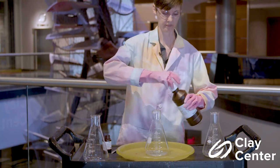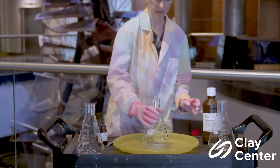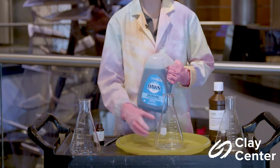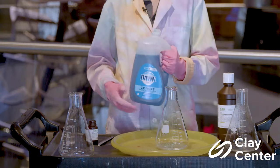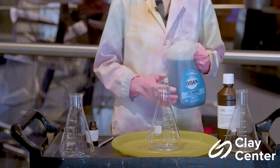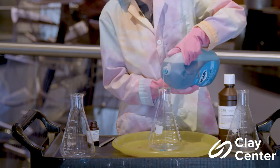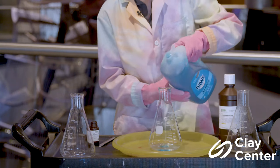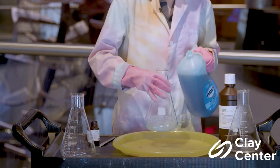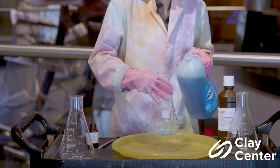All right. So we have a little bit in there. This time, I'm going to add a little bit of Dawn dishwashing liquid. If you remember from our first experiment, which we like to call Genie in a Bottle, because it looks like a genie coming up out of a bottle, you'll remember that there were several things that happened. There was a color change, there was a temperature change, and there were also some bubbles.